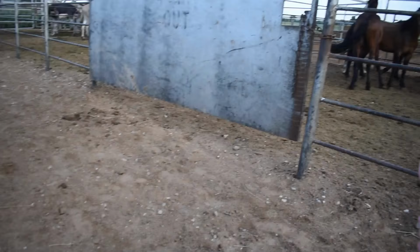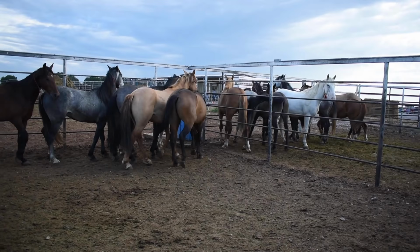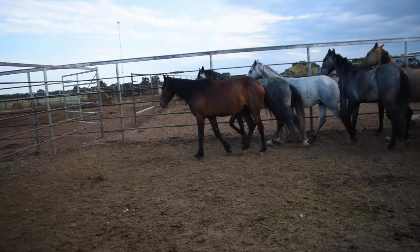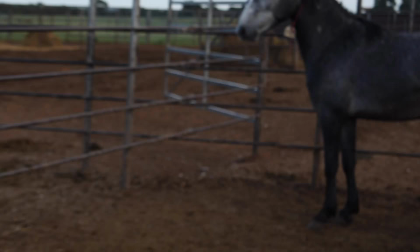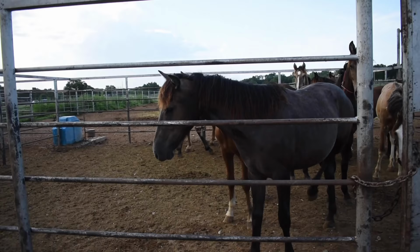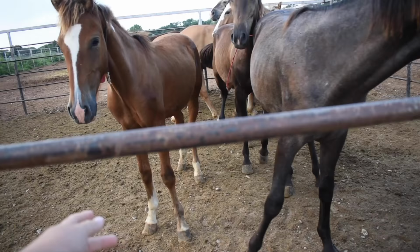These look like the yearling geldings. It's a bunch of gray ones. This one's got a funny face. The gray one? Yeah. Hello, little gray one. Can I come say hi to you? The yearlings are usually pretty friendly.